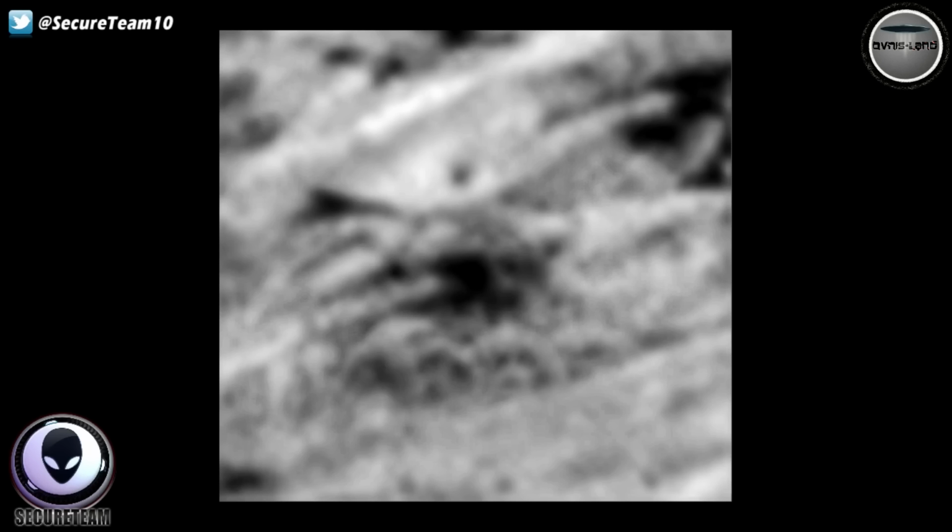And I'm going to show you what I'm talking about. So first, I'm going to show you the photograph that was featured on the Sci-Fi Channel documentary. And that image you're seeing here, this is the zoomed-in shot of the wheel-shaped structures that were found. Now, if you haven't seen them yet, they should be pretty clear to you.